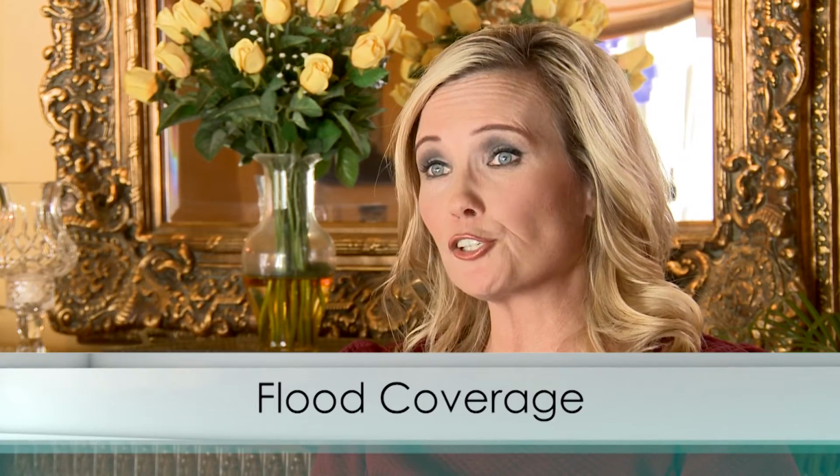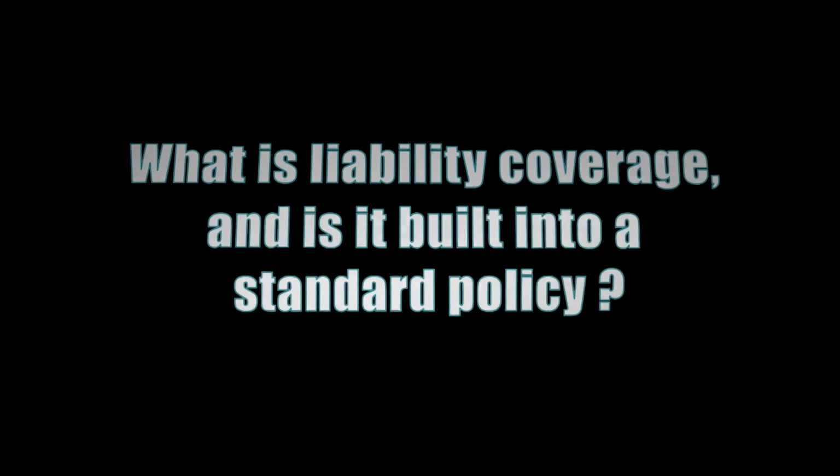One thing you also might want to look into is flood coverage. It's not included under your homeowner's policy, but a lot of people find comfort in knowing that they have that protection. What is liability coverage, and is it built into a standard policy?